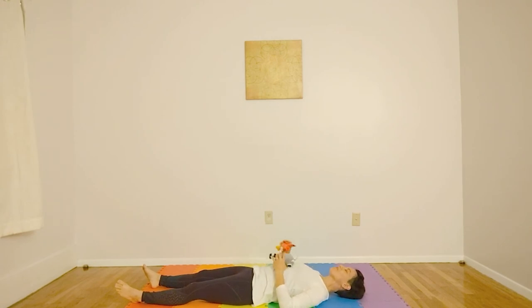Just totally relax here. Maybe your critters are on your belly. And this way when you breathe, you can feel them or even see them lifting. Or maybe they're close to your heart. Let's take a few moments to just relax here in this position.